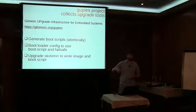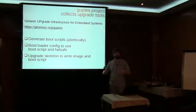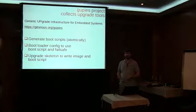Instead, I would like to collect pieces of scripts, pieces of code that can be used to compose an upgrade mechanism. Now, I had hoped to have this in a releasable status by the time I would announce it, but of course real life has kicked in and I haven't had much time to do that. So right now it's pretty much empty, but whenever I need something and I develop something for upgrades, I'm planning to put it in there as well.